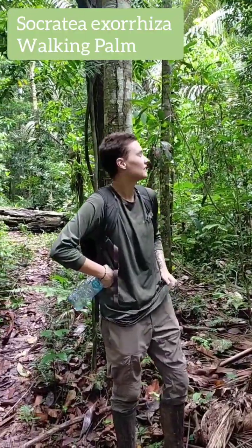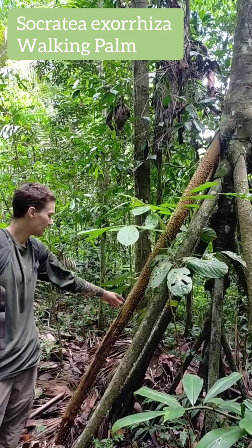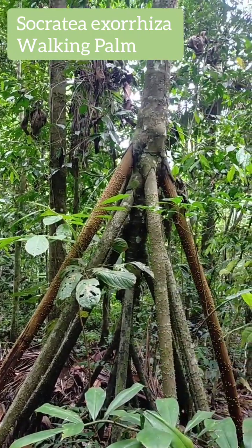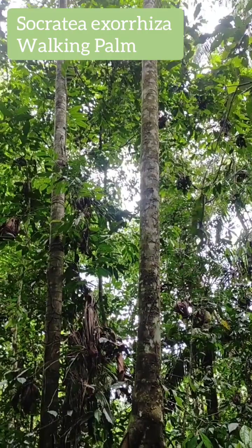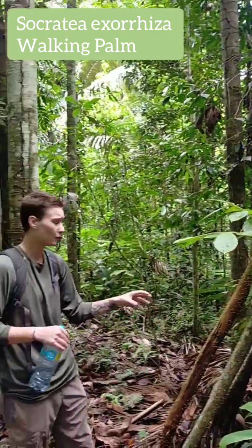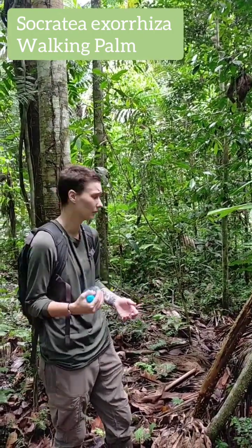This palm is another example of a palm within the Arecaceae family. Its scientific name would be Socratea exorrhiza. However, its common English name would be walking palm. The reason it gets that name is because as it grows, the stilt roots expand, and it looks like it's kind of moving from where it was when it was smaller. And so that's why it gets the name walking palm.